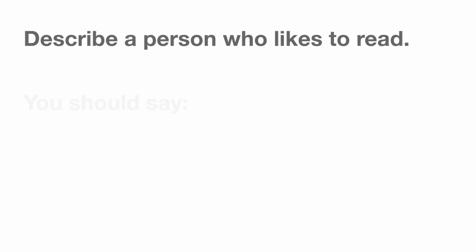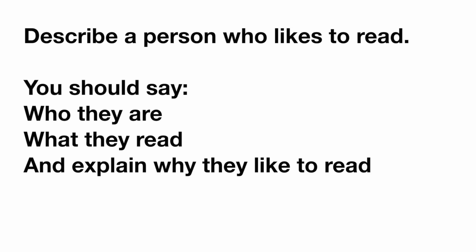A question I frequently hear from my students is, do I have to answer everything that is on the card that the examiner gives me? Because if you haven't seen them before, it will be a topic, and it will say, you should say, bullet point 1, 2, 3, 4. The answer is you do not have to say or address all the bullet points. In fact, you don't even have to talk about them.